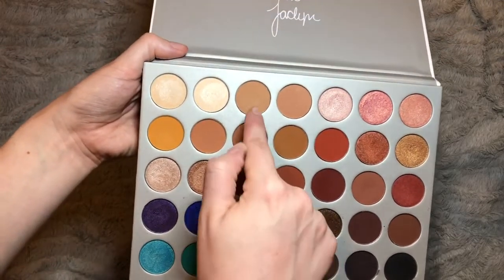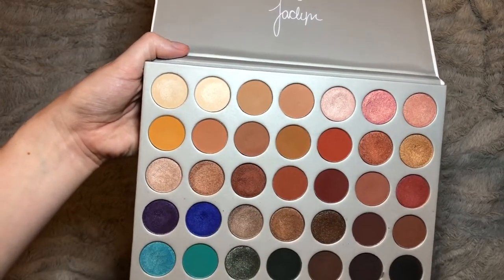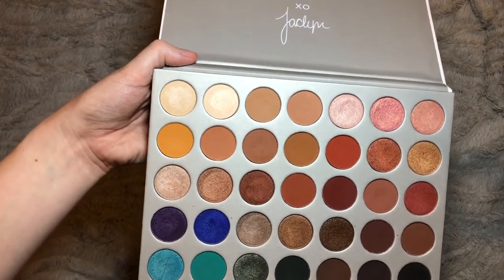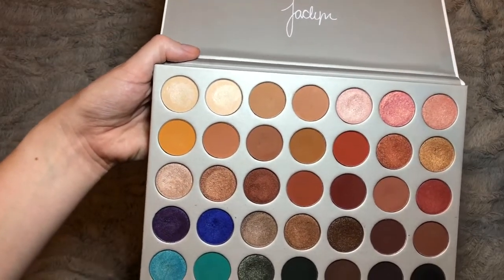I probably dig into these two the most for my crease shade, and then one of my favourite shimmer shades for the lid is probably this one. This one's starting to get a bit of a dent in it now. I have used it that much.